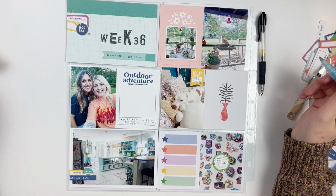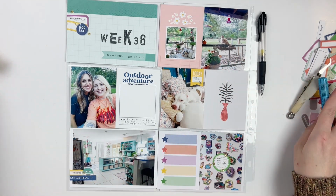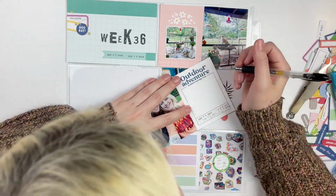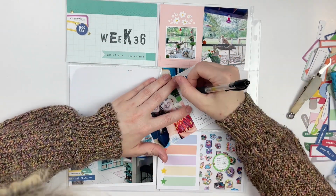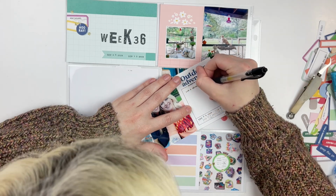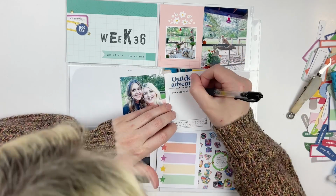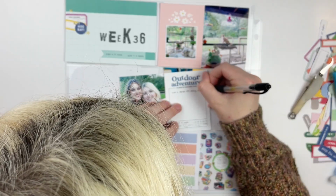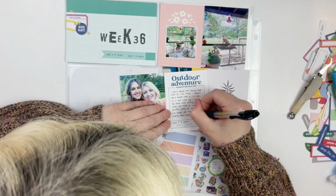But before I did that, I decided to add on a few little gold stars just to give it a little something else and make it feel more finished. So I like the way that that ended up looking. And then here I will add my journaling. So the bulk of my journaling here for this week, I wanted to talk about visiting with Shelby, of course. That was the biggest thing that happened. So I'm going to add my little paragraph journaling here onto this card.